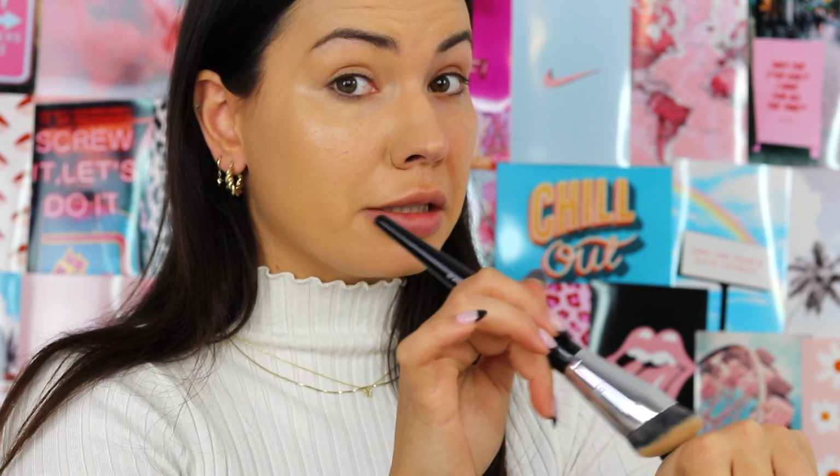And if it isn't enough for you at first, you can always continue to put on more, like I said, just to layer to get a full coverage look. I also forgot to mention that I'm using a Sephora brush. It's the Sephora Pro Slanted Buffing Brush in the number 88. It's really just short, stiff, and easy to blend.